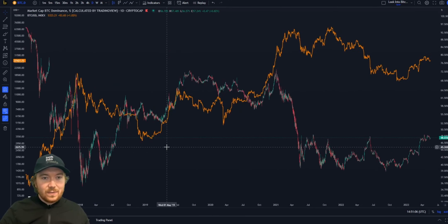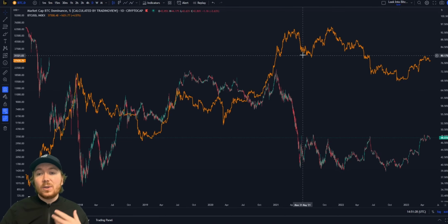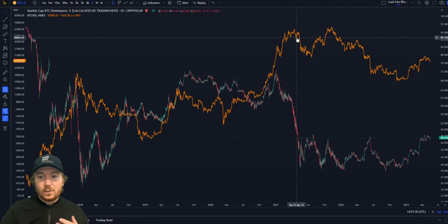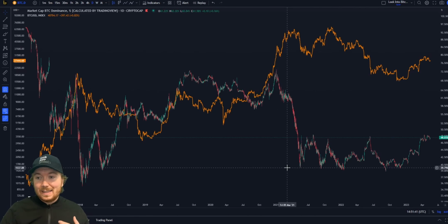We can see after the previous bull market in 2017, 2018, as soon as Bitcoin's price topped out, the Bitcoin dominance dropped dramatically. This is generally because money flows from stablecoins into Bitcoin, then usually into larger caps like Ethereum, before going into smaller and smaller market cap assets as people try to squeeze out every last bit of profit possible. In the most recent bull cycle in 2021-22, we saw a very similar story. After we peaked, or a little just before we peaked in this instance, Bitcoin dominance dropped dramatically from over 70% to under 40%. A very stark decrease there.